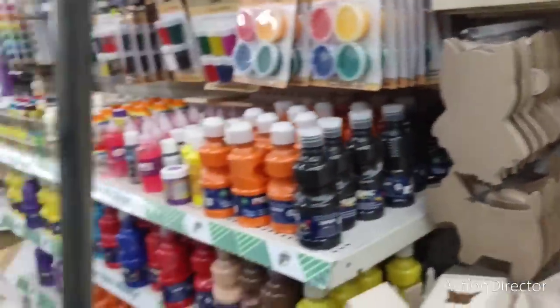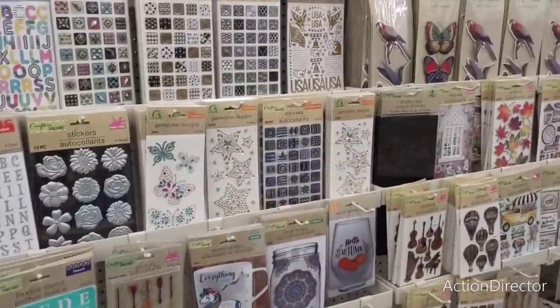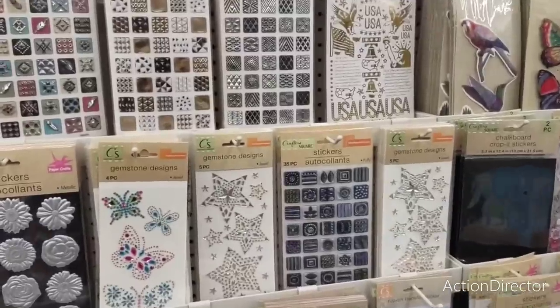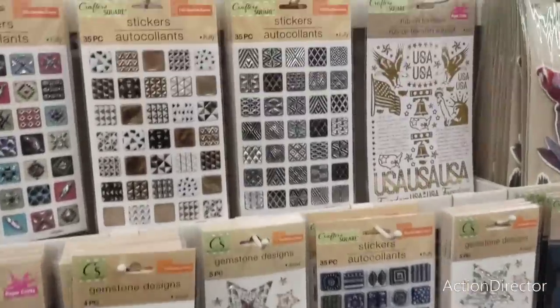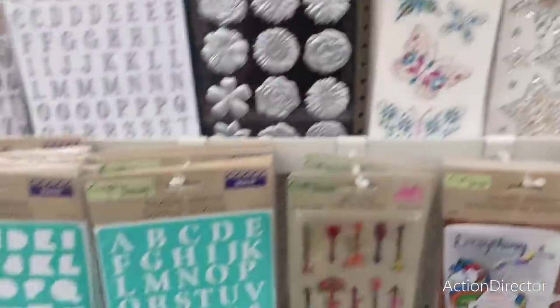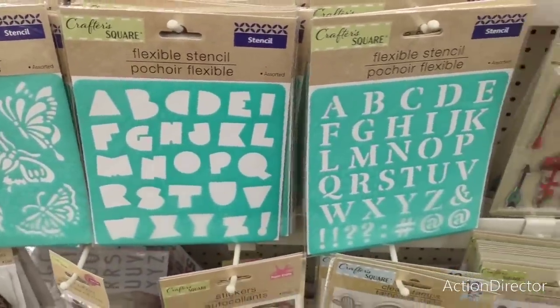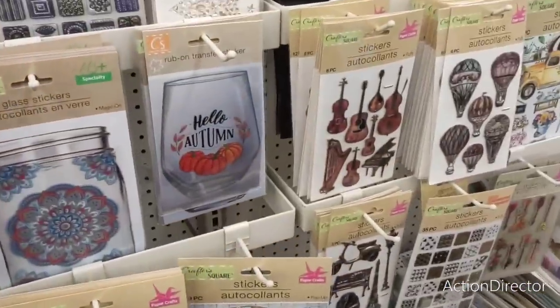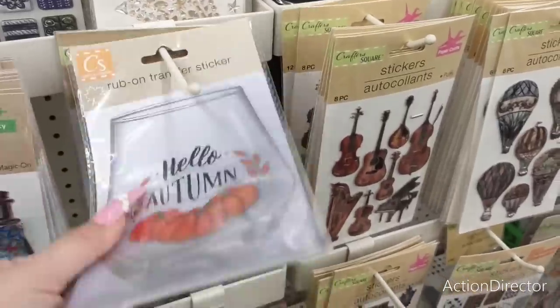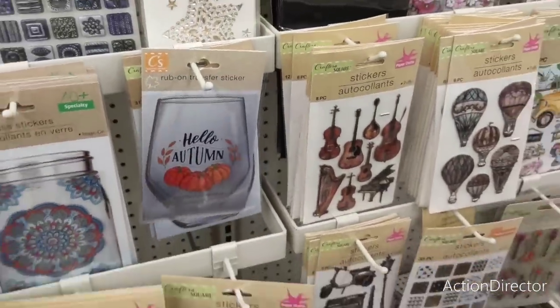Let's see, what else do they have? I have a lot of Bejeweled stickers. A lot for planners. Stencils, butterflies, the alphabet. Hello Autumn, we're gonna start seeing this stuff coming through again. Get it now. I'm not even joking.